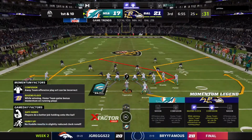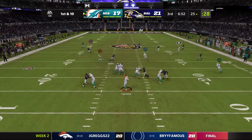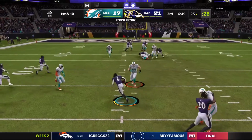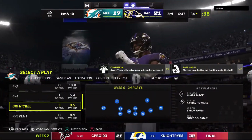Tua and the Dolphins now with a 1st and 10 at their own 25-yard line. Tagovailoa trying again after the pick six. And he fires one that's intercepted. Picked off by Patrick Queen. And his guys are going to take over at the 34-yard line.